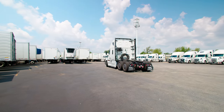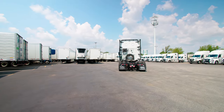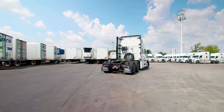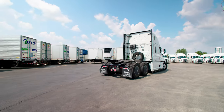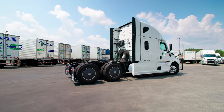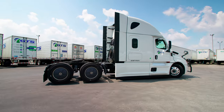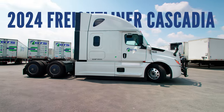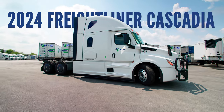At GTS Transportation, we pride ourselves on offering our drivers the latest and greatest trucks, including the impressive 2024 Freightliner Cascadia. Today, we're excited to showcase the updates and enhancements in the 2024 model compared to its predecessors, so you can get a glimpse of the exceptional trucks you'll be given at GTS Transportation.